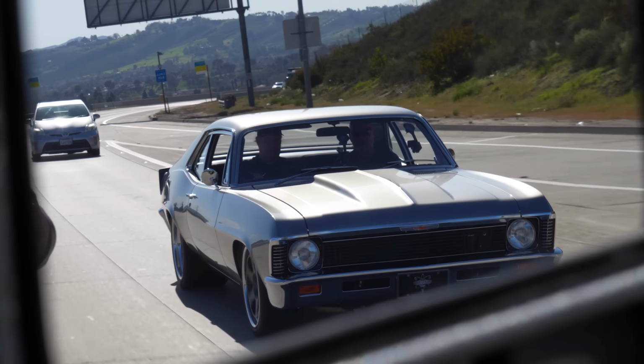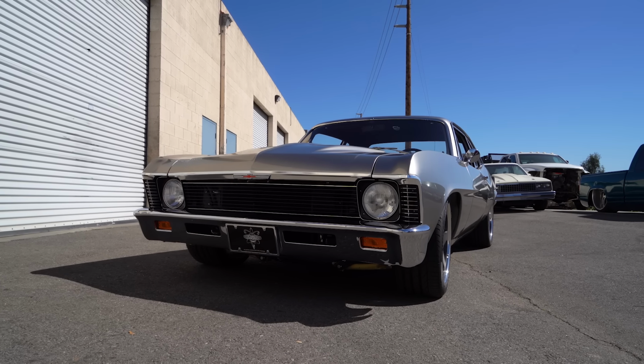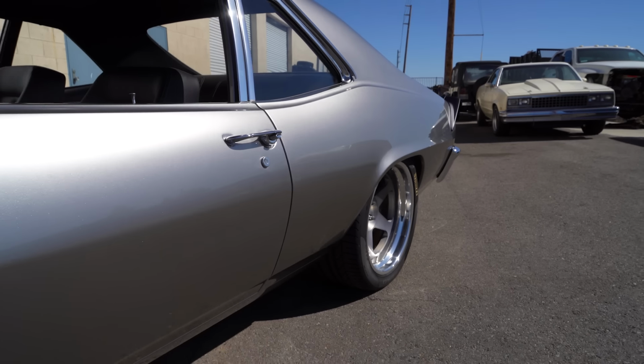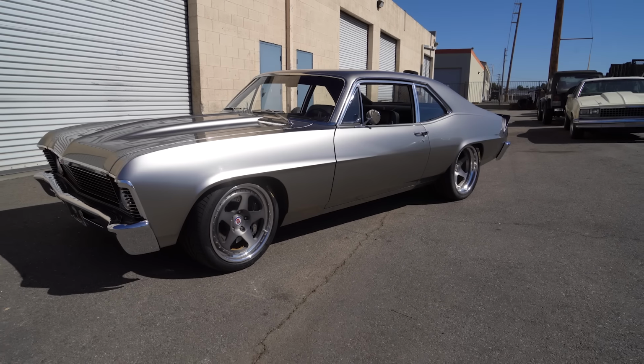A lot of you guys are going to think, really clean Nova. A signature of what you guys do is you do things that look like it could have been that car. Meanwhile, you find out later, like this one, thousands of hours in metalwork alone. Lots of changes in the car. You always start with design.